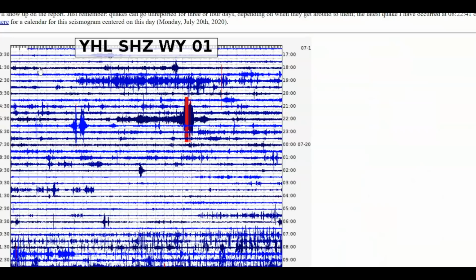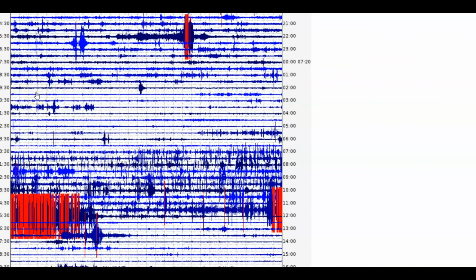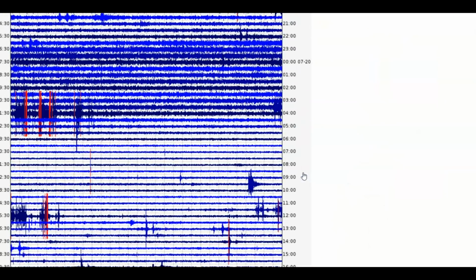So if you look at the thumbnails here, you can see Heben Lake's been active. I want to look at Lake Butte also. First we'll do Heben Lake. There we go. Yeah, look at that. Lots of drum beats were going on. And let's go to Lake Butte.